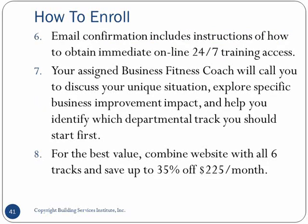Now, in the email, we'll provide you instant instructions to instantly get access to the online training 24/7 for you and your staff. However, we'll also assign a business fitness coach to your account and invite you to meet so that you can jointly explore your specific business improvement impact initiatives and to help you identify which departmental tracks you should start with first. And naturally, for the best value, the combined Goodman Brands website, price books, selling systems, and all 6 complete departmental tracks will save you up to 35% by going for the $225 a month subscription.